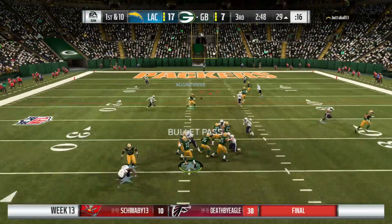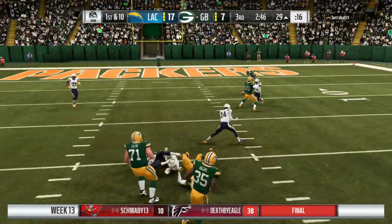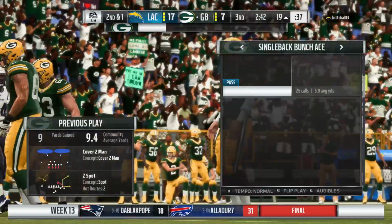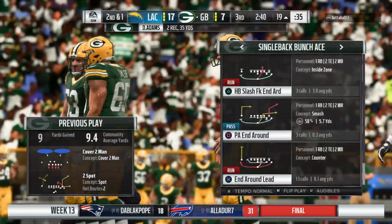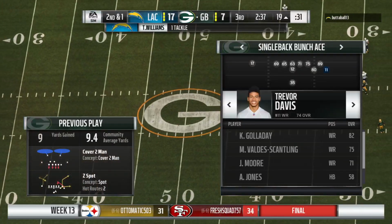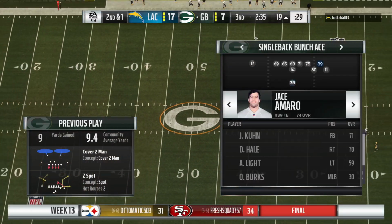On 1st and 10, here's Rodgers. Over the middle, that's caught by Adams, and he'll be brought down inside the 20 at the 19. Give him 9 there on the first down completion. Nothing fancy on first down, but a very consistent type of a play.